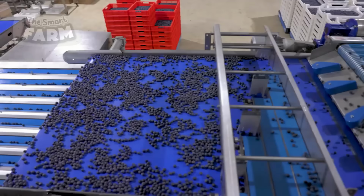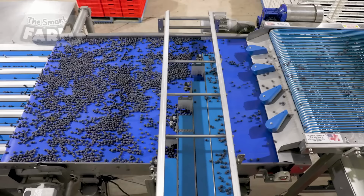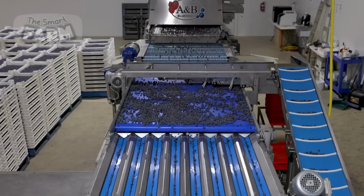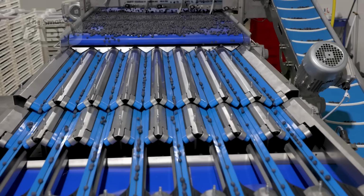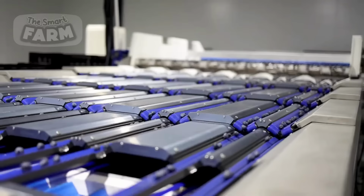The benefits of using an AI detector machine for scanning blueberries are manifold. The machine can increase the efficiency and accuracy of the sorting process, as it can process thousands of berries per minute and reduce human errors and biases. The machine can also enhance the profitability and sustainability of the blueberry industry, as it can reduce labor costs and waste and increase customer satisfaction and loyalty.